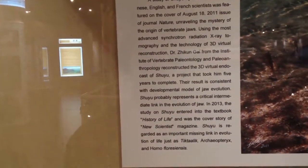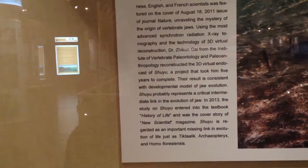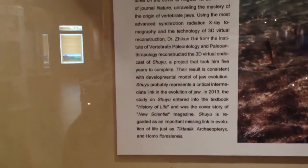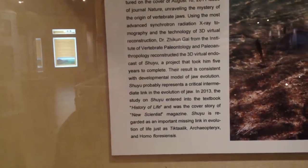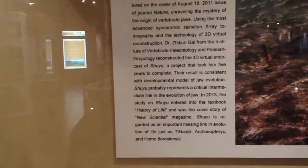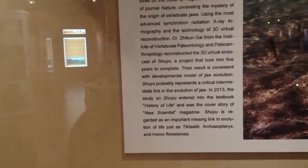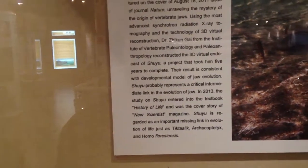In 2013, the study on Shuyu entered into the textbook History of Life and was the cover story of the New Scientist magazine. Shuyu is regarded as an important missing link in the evolution of life, just as Tiktaalik, Archaeopteryx, and Homo floresiensis.